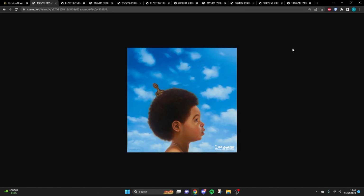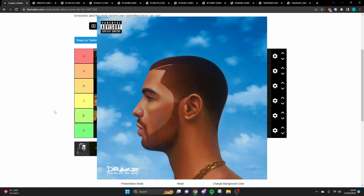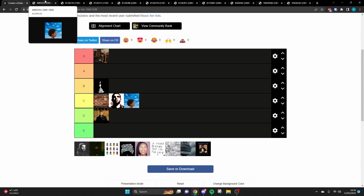All right, next up is Nothing Was the Same. This album cover is not that great. I mean, it's alright, but it's still solid though. It's not horrible to look at. I'd put it in, I don't know, man. Probably just C again. It's not that great. It's pretty cool, the whole sky and him looking towards the other direction, and then looking back to him in the deluxe version. I mean, it's decently cool, but not that cool. It's just not that special or anything. I'm just not impressed.